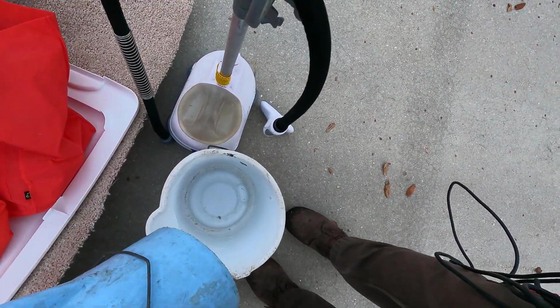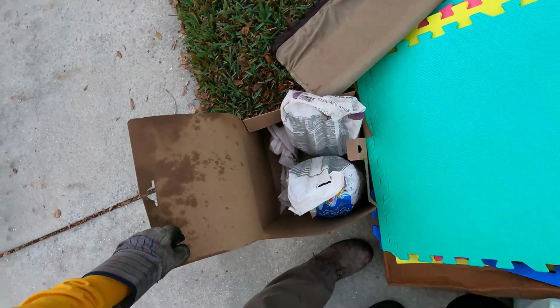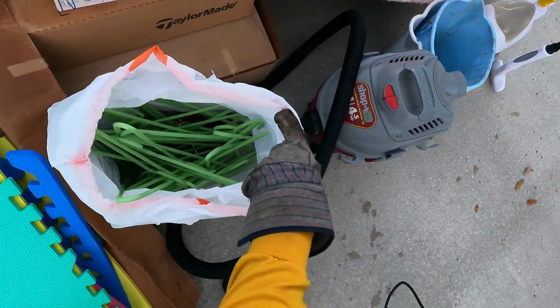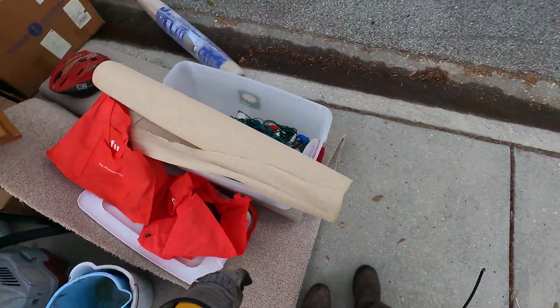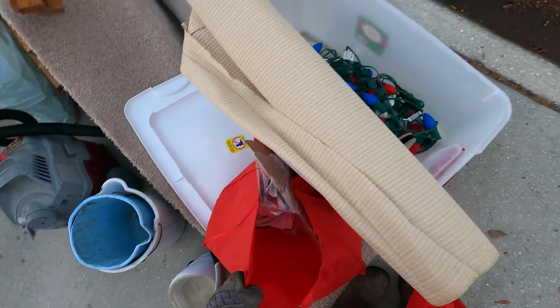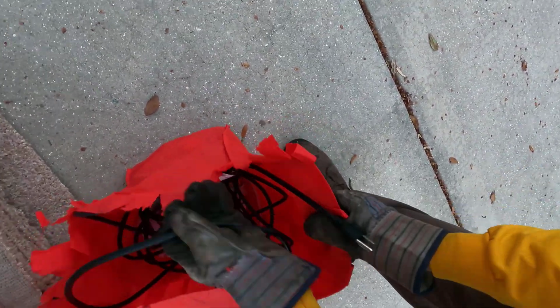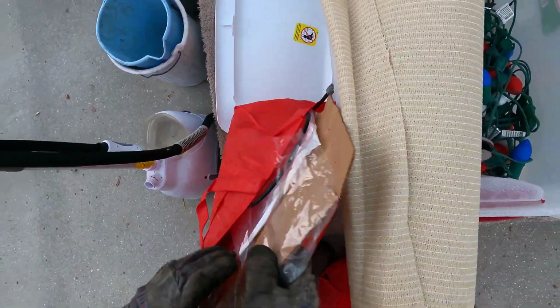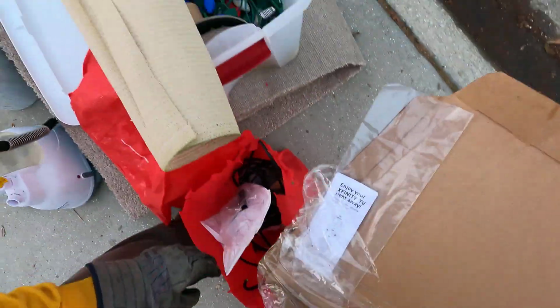And some buckets. What I need are bigger buckets. No more plastic hangers. All right. And what are you? Electronics. And more electronics. Well, let's just do this. Shove you in there. Put you in there.